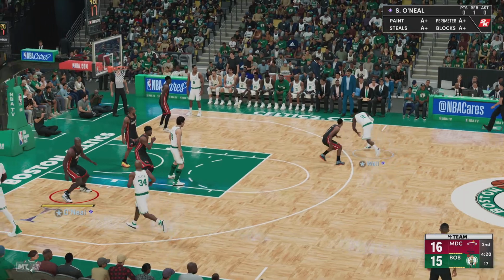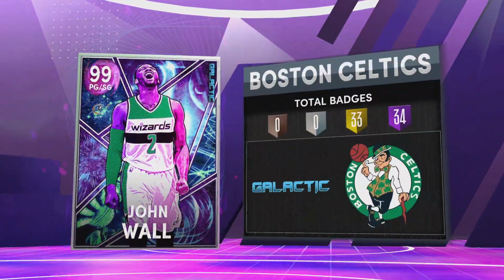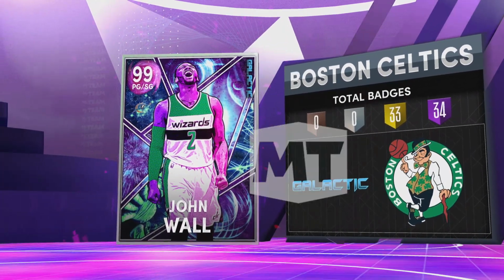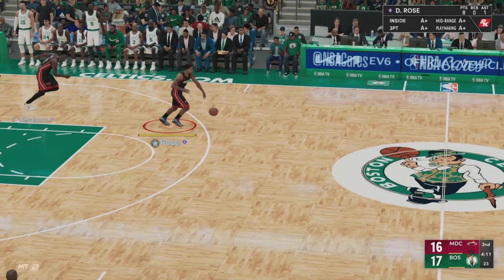Rose against Wall. And there are the Celtics with another basket. And we've seen several lead changes tonight. Neither team giving an inch. And right now you love the chess match, right? The ability of each side to adjust to what the other is doing.